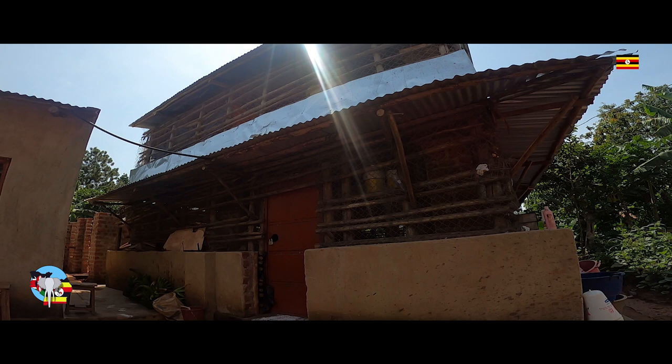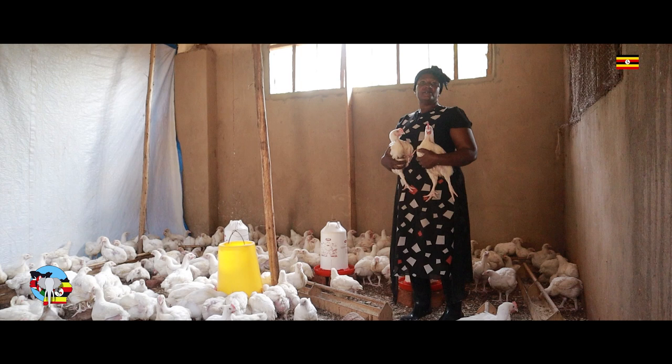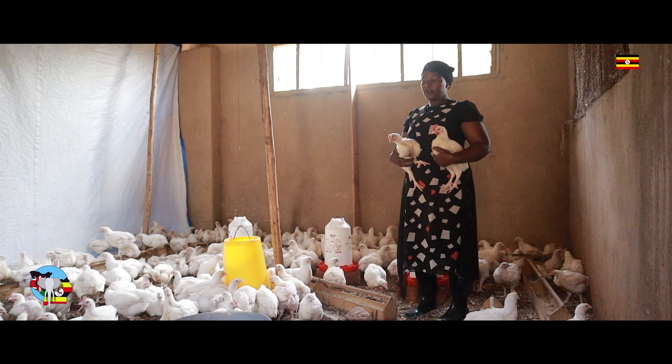Now this is another type of breed. They are white in color. These ones are broilers. These ones grow faster, much faster than the other ones. Because now these ones are 1 month, 1 month and 4 days. The broilers take fewer days compared to the layers.